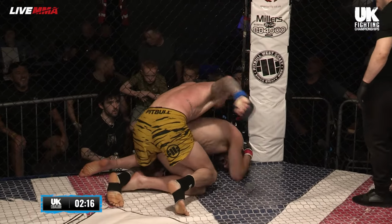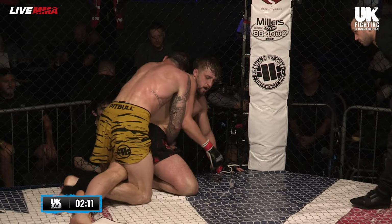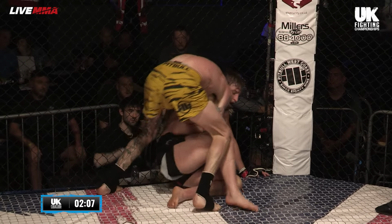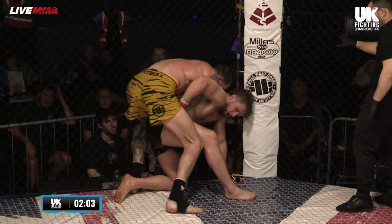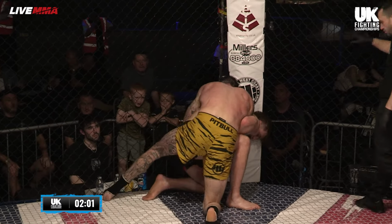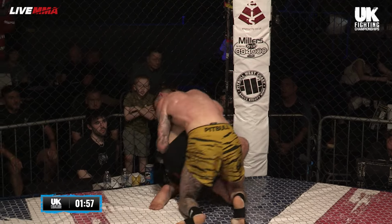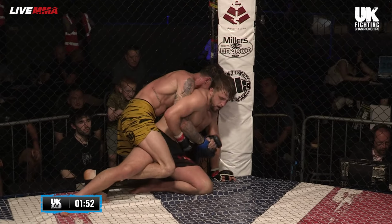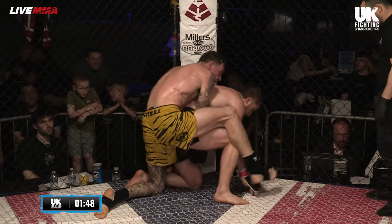Has he got that left arm trapped? No, he hasn't, but good shots coming in. Hooks the leg to try and slow Edwards' build back up. Is he going to try and step over? Not going to drag his man down first. I'm just waiting for Edwards to kind of explode with a switch, but... Oh, nice shot under the armpit there for Rutherford.